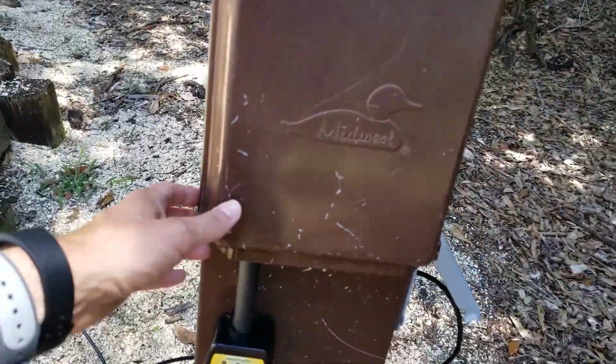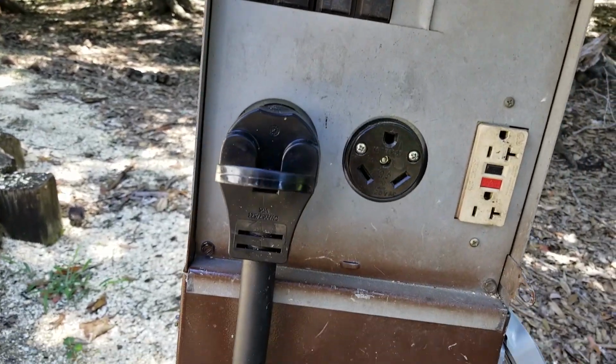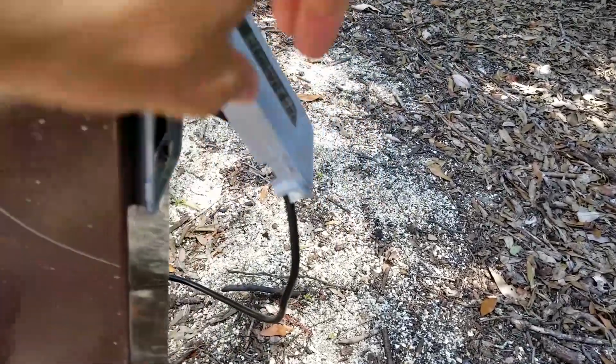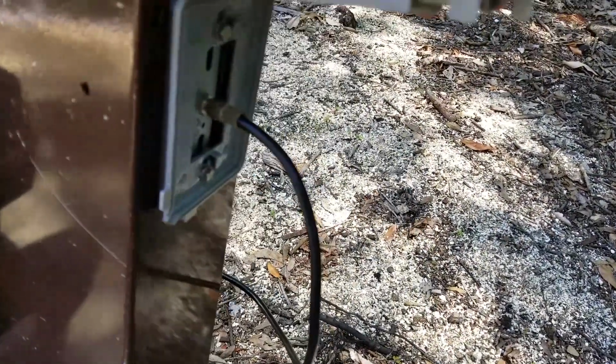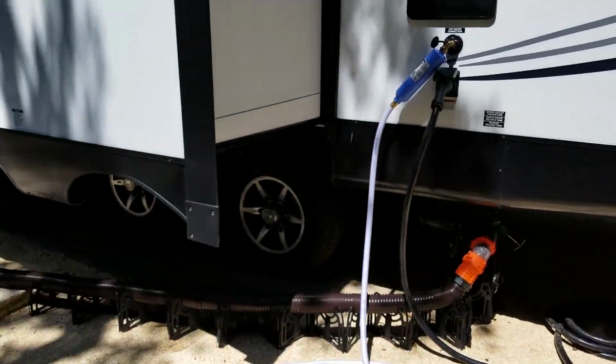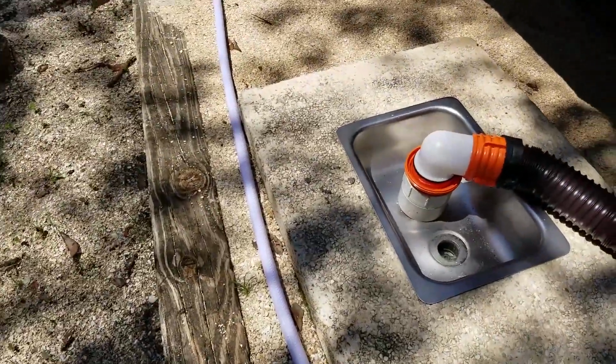Each site has 50 and 30 amp hookups, plus your standard electrical outlets, and they also have free cable. We love watching the exclusive Disney World channels, which give tons of info about Disney World, especially their parks. The sewer connections are very nice with threaded connections in a recessed tub with a drain, just in case you have any of those dreaded spills.